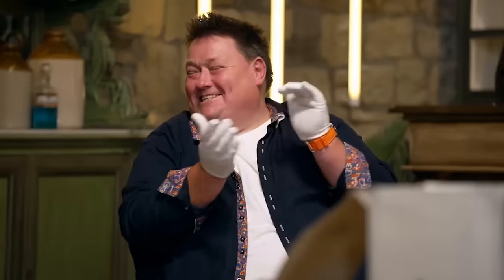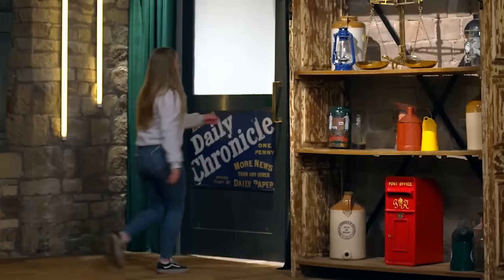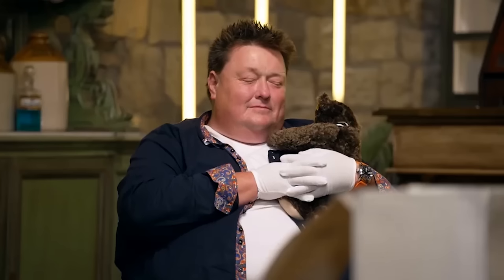It actually went better than expected. I'm quite happy I've got rid of it. I think Aidy will be the perfect parent for this bear. Do you know, I feel a bit sick now. Let's all just get out and leave them.